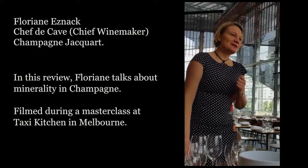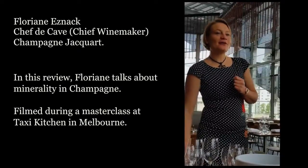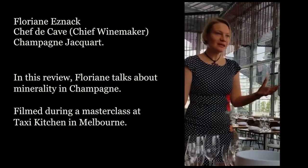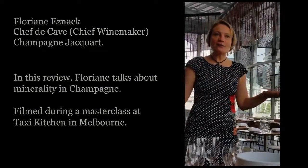There's plenty of elements behind the minerality. Even though the Champagne region is known as being chalky, with chalk actually covering 70% of the entire appellation, it's not about one minerality. It's not just one chalk.